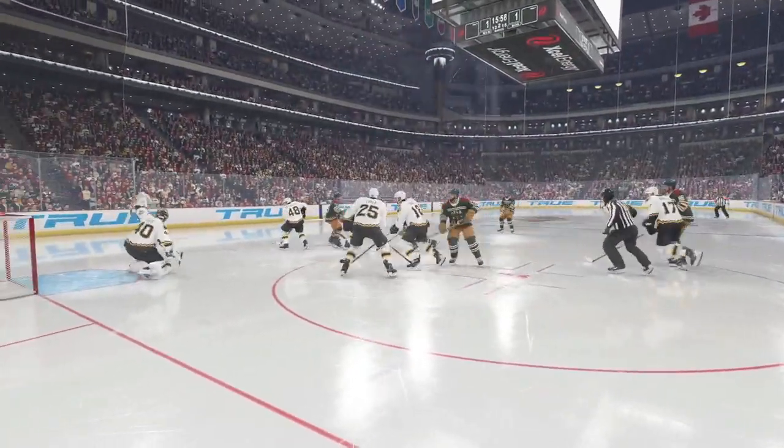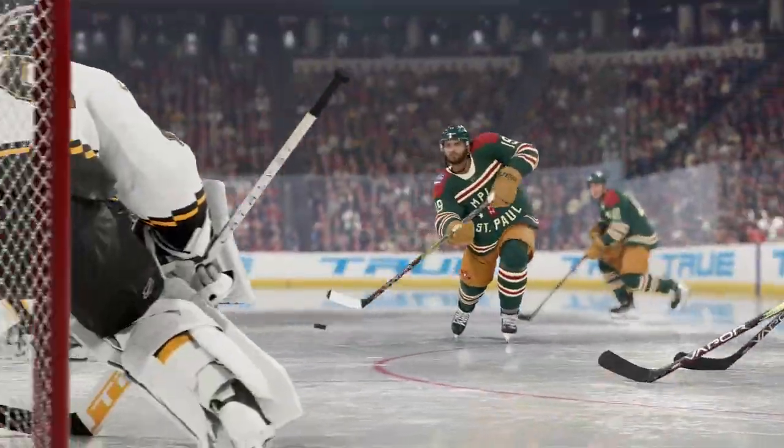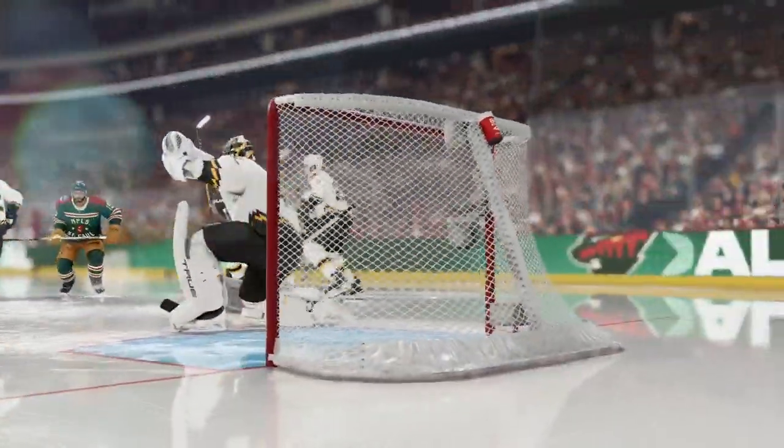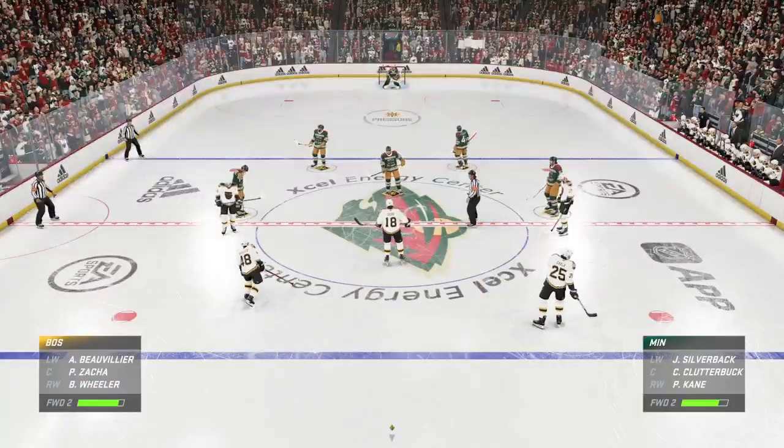This goal all comes down to winning the faceoff in the offensive zone, James. Everyone knows their responsibility. It's about making sure they get to the spots that they need to get to and get off a quick release shot. Great goal. The Wild have come to play tonight.